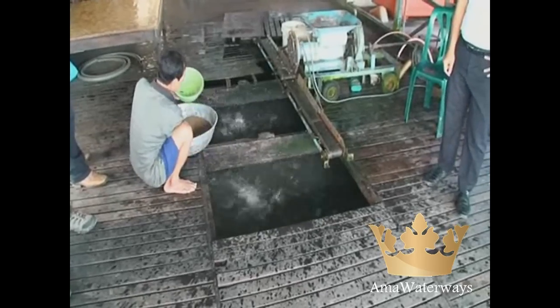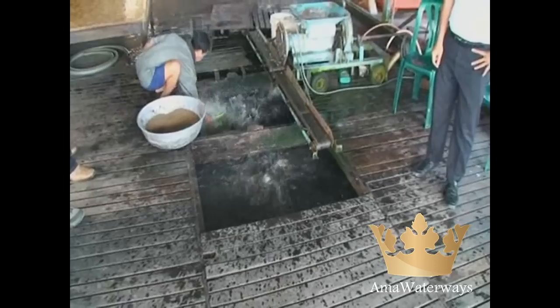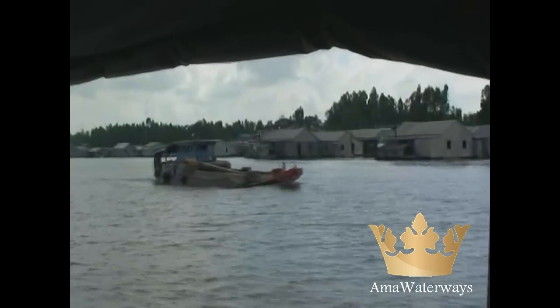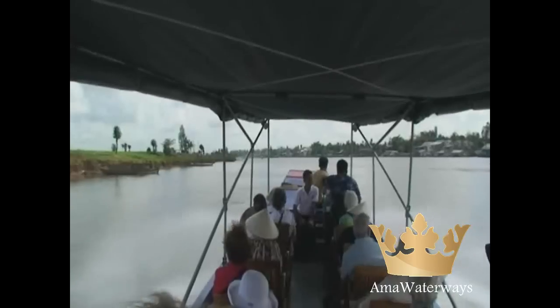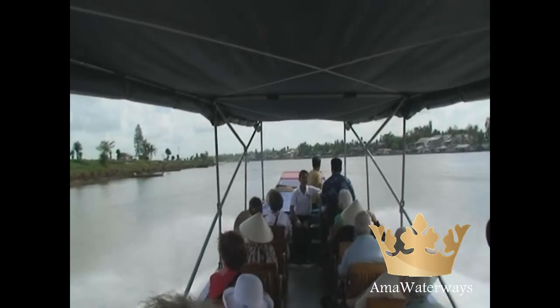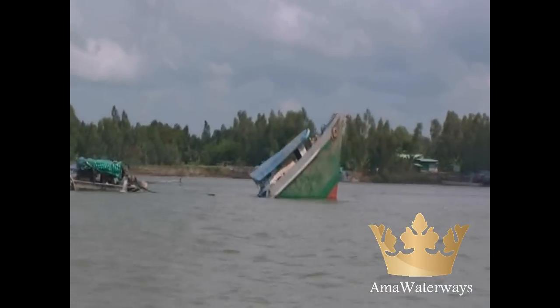Feeding time is quite an event for these fish called bassa fish, a whiskerless catfish. This area of the Mekong Delta is well known for boat builders and dry dock repair, even though this craft might look to be beyond repair.